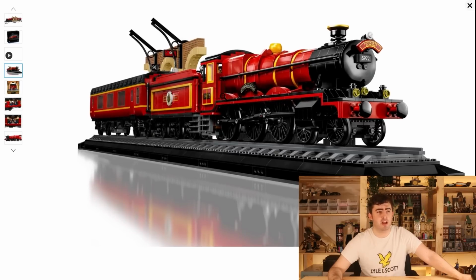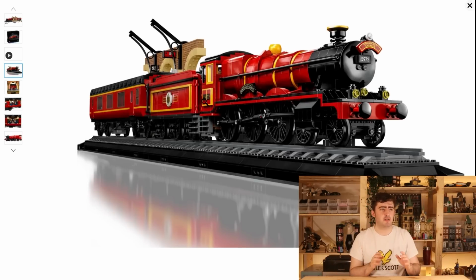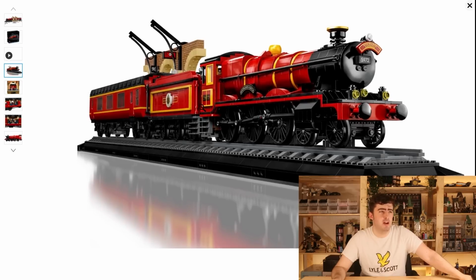What I don't like about the driver cab is that this sticker here is cut in two, and obviously the reason why is because it travels across two plates. But at that point, just use a different plate which goes horizontal, and put one large sticker on it, because having it cut in the middle, this number sticker here on the side of the driver cab, it looks silly. It really does. And I'll probably replace that sticker with the one we got in the 2018 Hogwarts Express set.